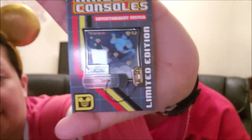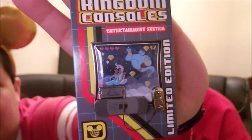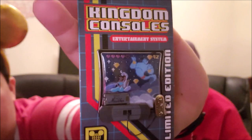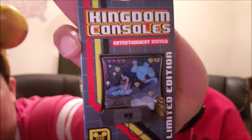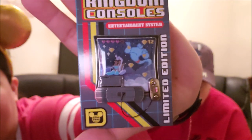And then the last pin that we picked up was this one. They still had a ton of these in stock at Hollywood Studios and Animal Kingdom. So we collected Genie, and I'm actually wanting to collect this entire series. So this is the new 2019, another Pin of the Month collection. And so yeah, we had to grab that one as well. So I believe that is all the pins that we purchased in the parks or at Disney Springs. So, I think so.